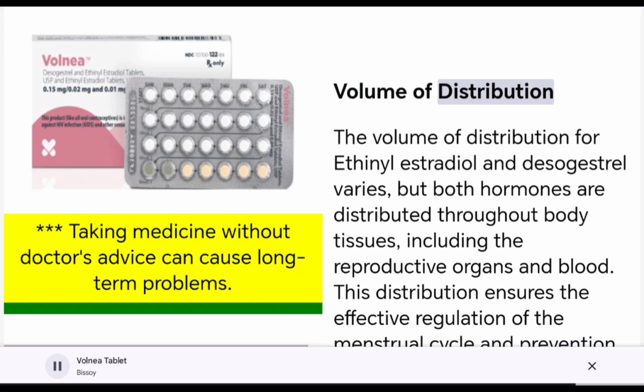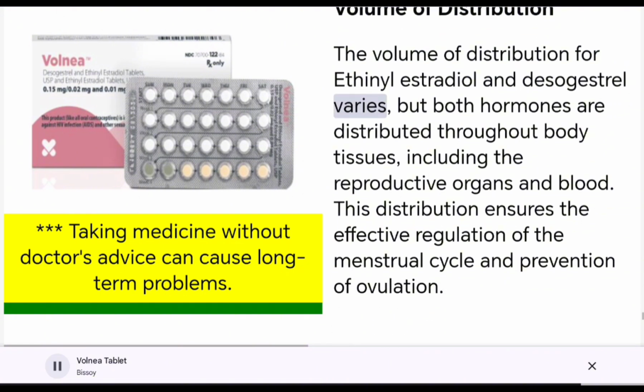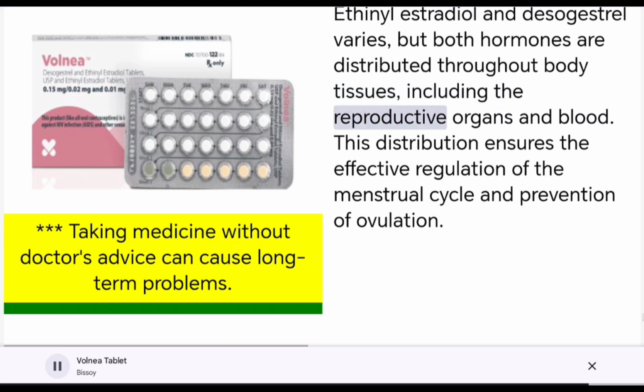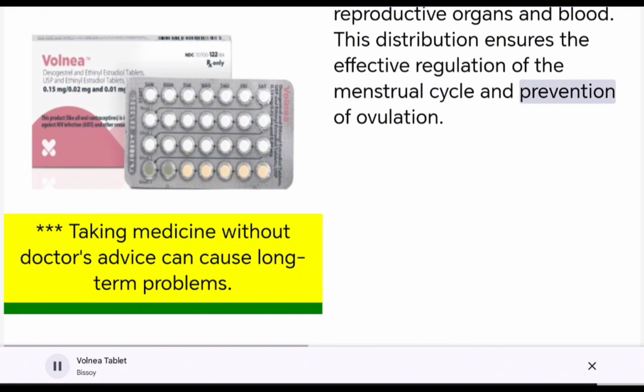Volume of distribution. The volume of distribution for ethinyl estradiol and desogestrel varies, but both hormones are distributed throughout body tissues, including the reproductive organs and blood. This distribution ensures the effective regulation of the menstrual cycle and prevention of ovulation.